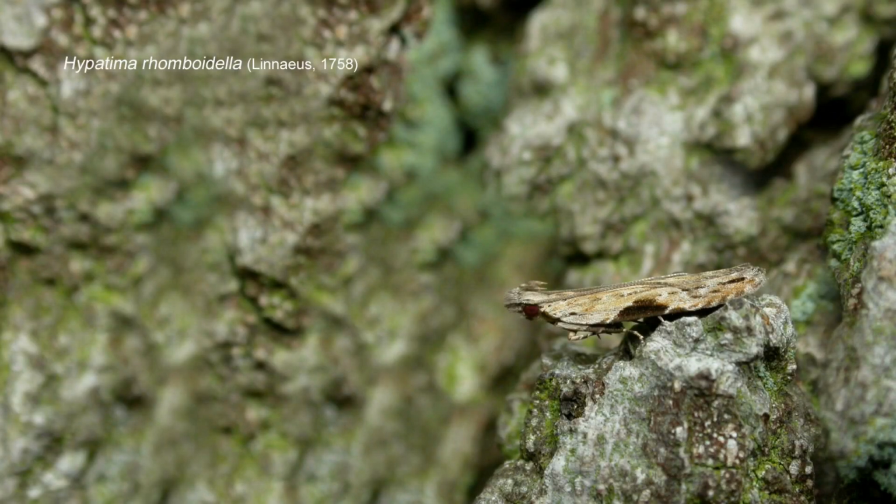And we're only, say, about 40 minutes into this session, but the best moth for me so far is a micro moth, one that's not particularly rare or uncommon, but it's one that doesn't turn up very often, and it's Hypatima rhomboidella. It's a moth with quite a beautiful name that rolls off the tongue, and occasionally we used to find it, Dennis and I, on the trunks of trees, but most often it occurred in the Sherwood Forest area at light. So that's a nice one to get. It's not a moth that I see every year.